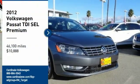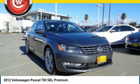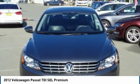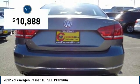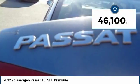Make a great choice today with the 2012 Passat. The Volkswagen Passat is roomy and powerful. It is a supple and controlled ride with a quiet and comfortable ride. Volkswagen brings it all together and is priced below $15,000. This vehicle has less than 50,000 miles.